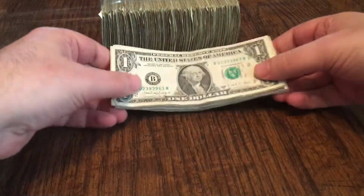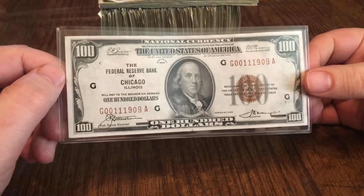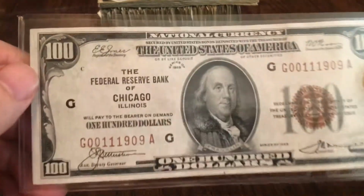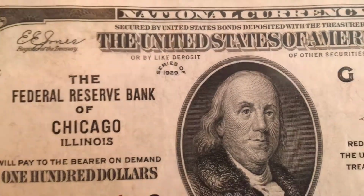Since I started off talking about $100 bills this week, I'm going to end with $100 bills. This is from my safety deposit box. This is from the Federal Reserve Bank of Chicago. We'll zoom in real tight on this one. It says the series of 1929.